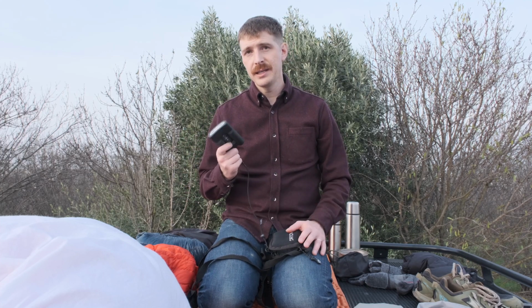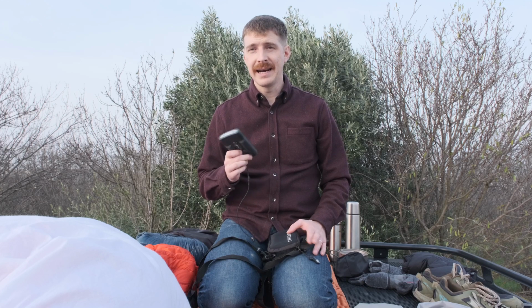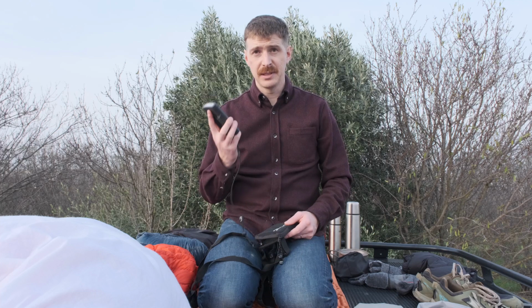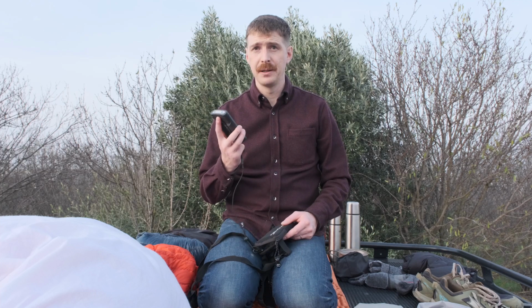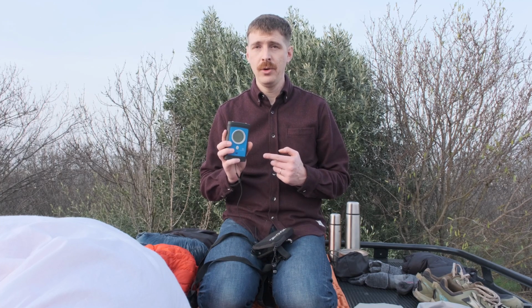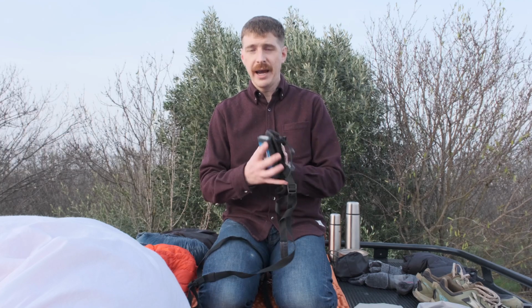Then if somebody else has a beacon, they're able to detect that and actually direction find until they come on top of me if I'm stuck in an avalanche, debris, or in a snow well. So on its own, the avalanche beacon doesn't really help you, but having a partner around does. It has a nice carrying pouch, and generally speaking, I'll have it right there on my side.